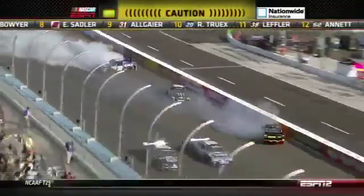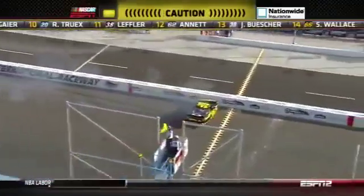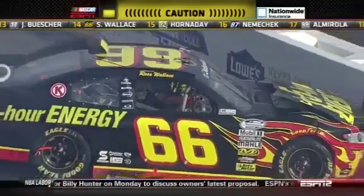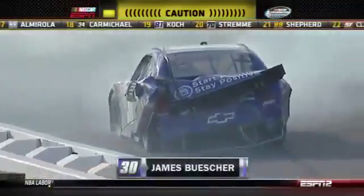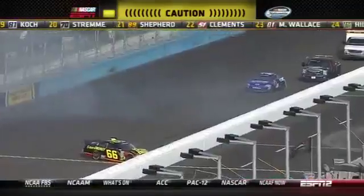Oh, and another crash down the front straightaway. Big wreck off of 4. Stephen Wallace is involved. Standard Phoenix wreck off of 4 when you get over there. About 5 or 6 cars, all blocking the track. Just watch for debris. Most of them are sitting on the bottom. There's the 66. The 30 of James Buescher is also involved in this. The 30 was 12th. The 66 was 14th. And we now have our 5th caution of the day.